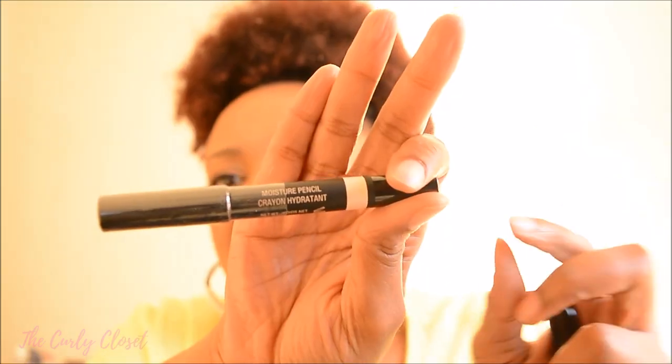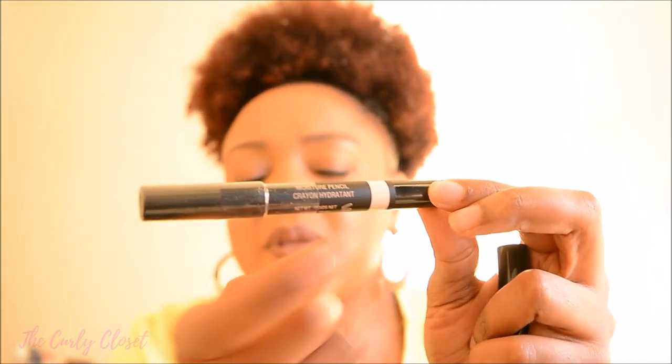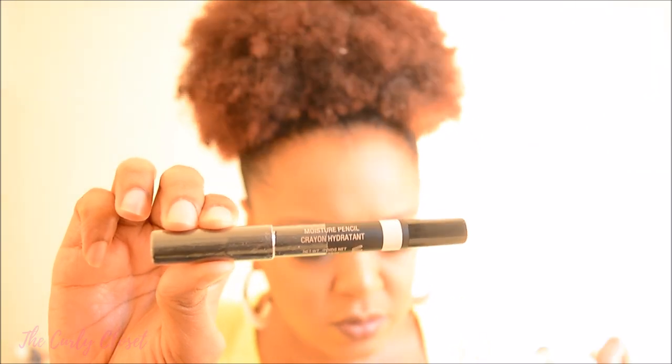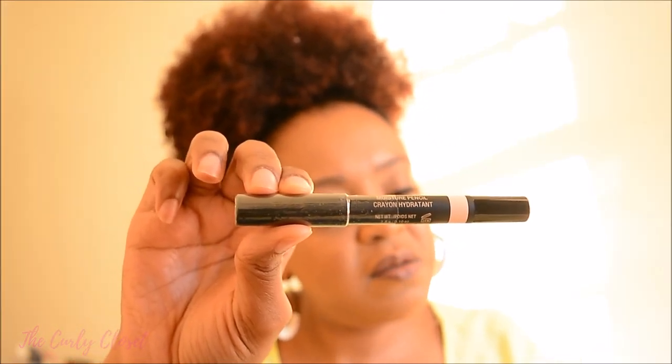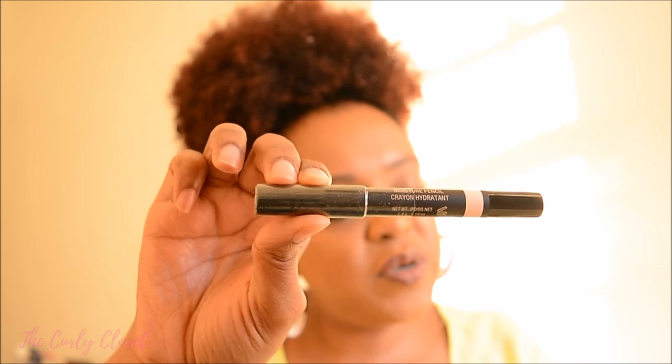And inside, what do we have inside? It has a little paper thing. This is a sharpener. Moisture pencil. It just says moisture pencil on it, and I assume that that's the colour of the moisture pencil. So it says that you should be able to use this for face or body, or also on your lips.